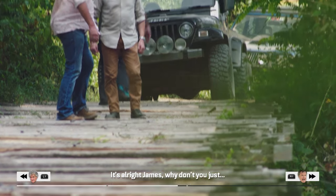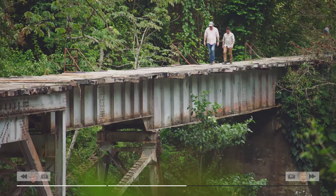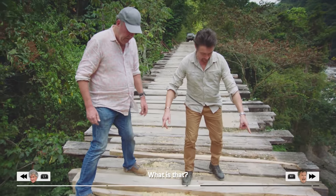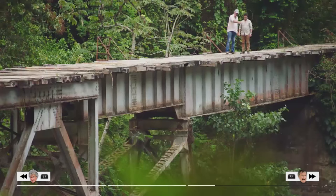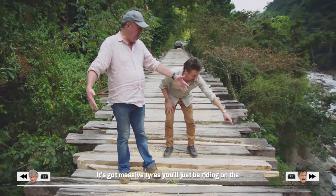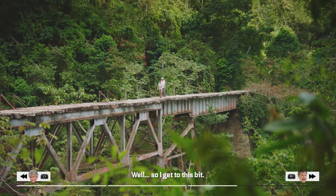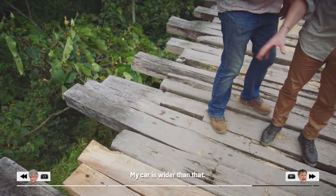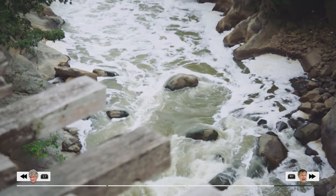It's all right, James, why don't you just... He is actually going. James doesn't like heights. Oh, did you see that one just missed? What is that? Hold on. That's one, two. You've got 7 or 8, maybe 8 feet. But that means I'll have to drive. Wait, it's got massive tyres. You'll just be running on the outer ones. My car is wider than that, and that's wider than my wheel. It won't do it. And that's high, actually. What is that, 300 feet? Some hundreds of feet, yes.